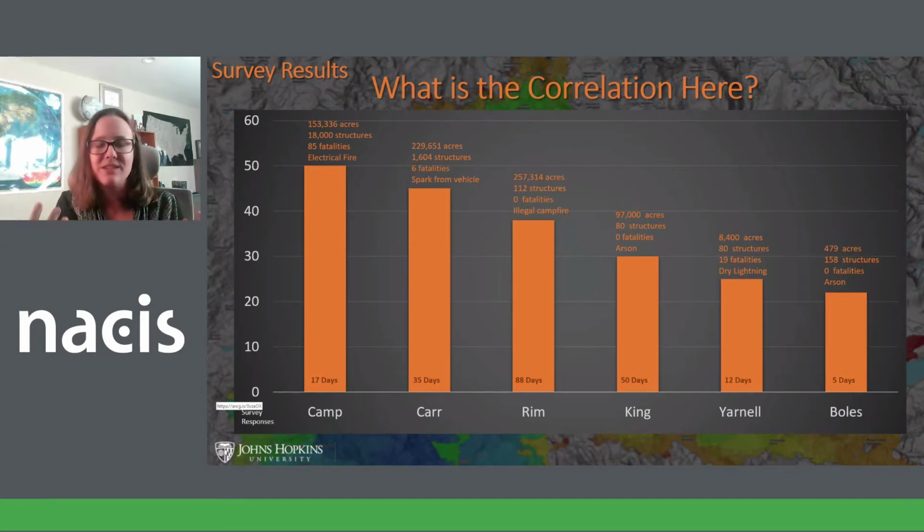Now I ask, what is the correlation here? One would think, well, perhaps it's a fire that's located near a large population. That really wasn't the case in the top six fires that were shared. Some were yes, but others were not. So then we were thinking, is it acreage? Is there acreage that's tied to why progression maps are so popular?